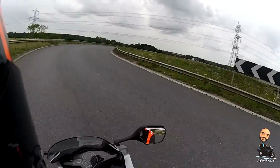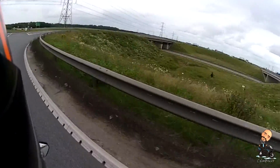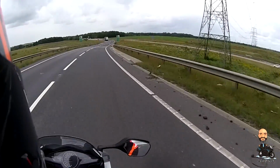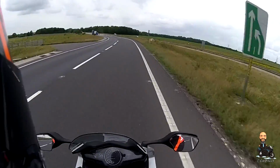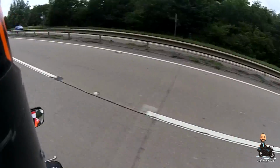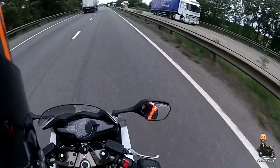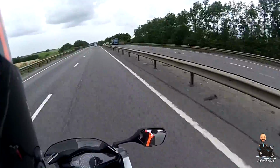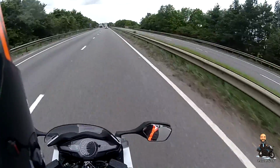I mean, it's not a perfectly fair comparison to the Z750R, because obviously that's a different style of bike. This is supposed to be a sports tourer, whereas the Z750R was a naked. But the Z750R would have left this in the dust. It does feel like it's being held back. It feels like this could be capable of so much more, but something's just slightly missing.